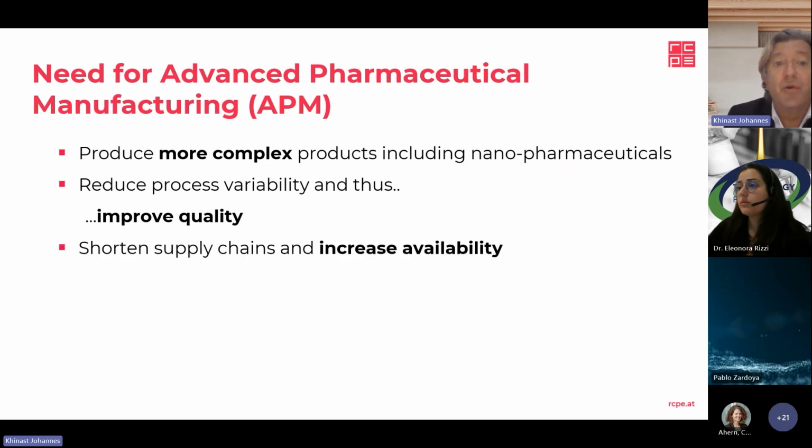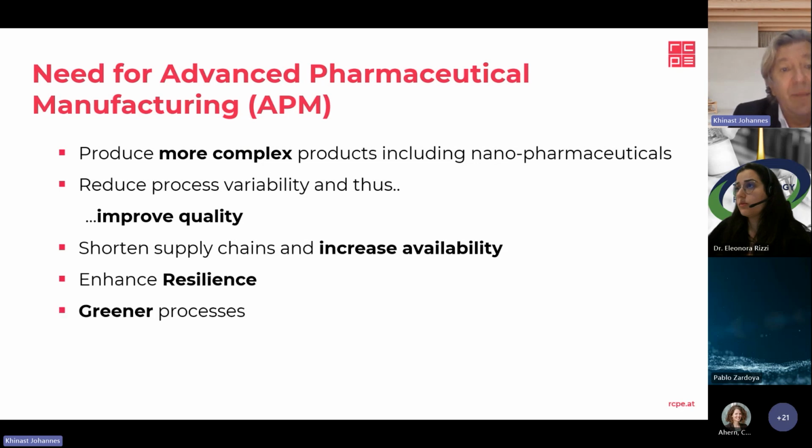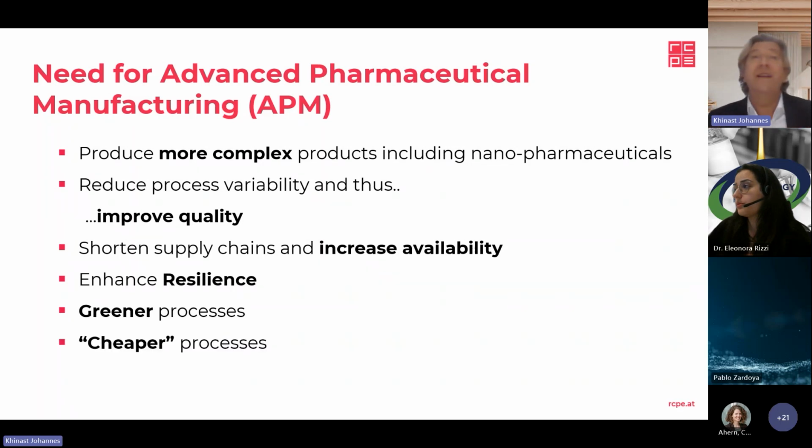That also allows us to shorten supply chains, which immediately leads to an increase in availability of critical medicines. It enhances resilience. We are here in Europe, and we are completely dependent on China and other Far East countries in terms of our medicine supply. It allows us also to have greener processes. I will show you this in a minute, why it is greener and why this is actually important. And it's also cheaper. I mean, cheap doesn't sound good, but if you have medicines which are very costly, and the reimbursement offices of the health providers don't allow you to use it, it's not a good idea, because then you cannot develop anything innovative. Because if nobody pays for it or buys it, then you have done this whole work for nothing.